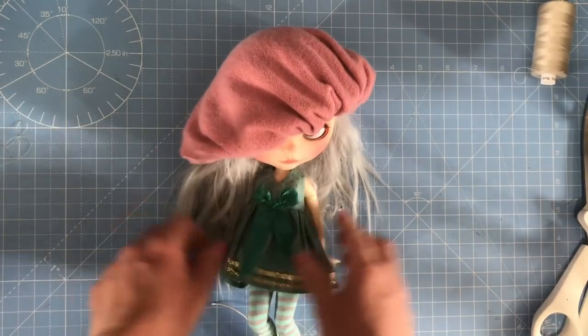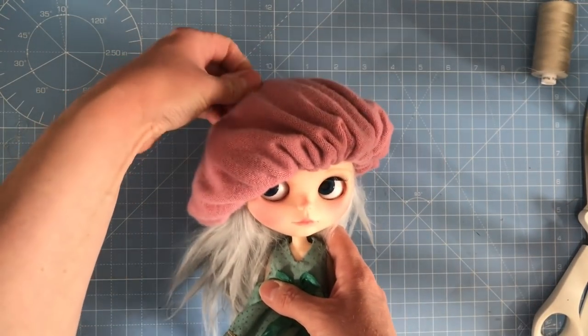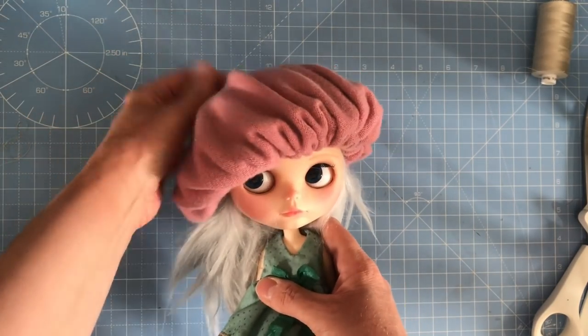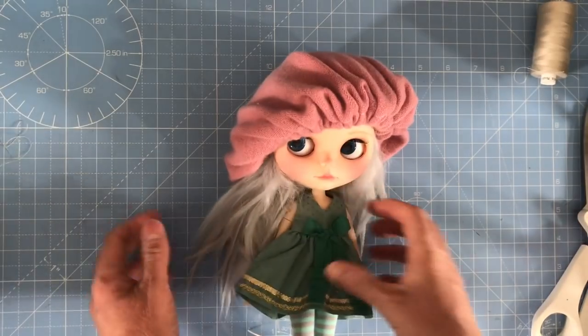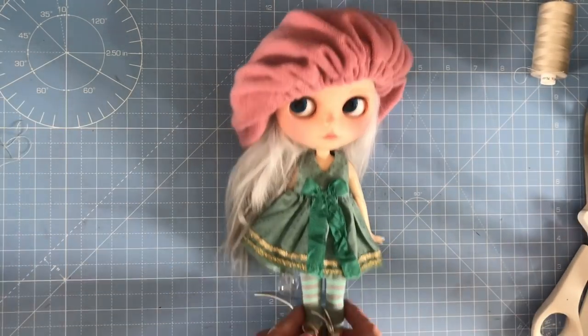So there is the last hat. You could also pop a little pom-pom on there, or maybe a little stalk to emphasise that top part. But doesn't that look cute? So out of old sweaters, we've made several different style hats.